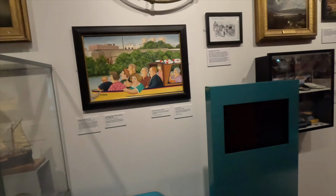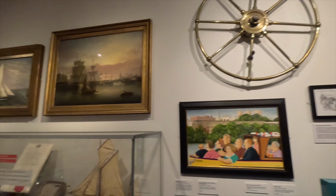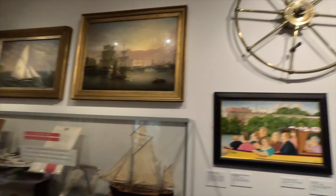We've got some typewriters, birdcage, some little pieces of kit, and where they used to use back in the day. And some more paintings, guys. All the paintings are water-based paintings.